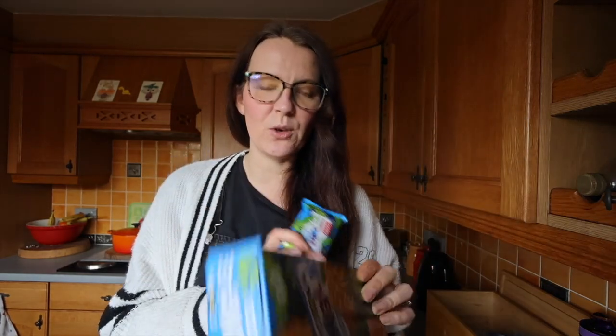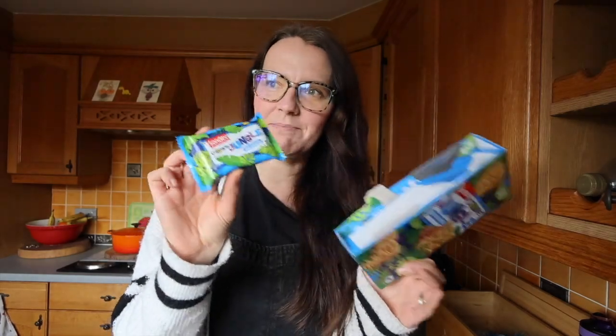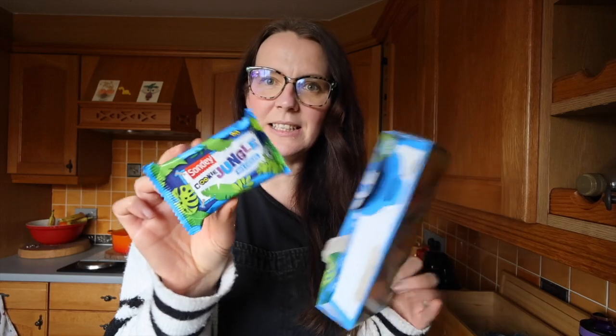And when I scanned them, they didn't come up, so I did have to use the quick calculator. They are 9 cents for the whole packet. What I will say is, I would spend 9 cents on these. So these are amazing. And basically it's like a Cadbury's animal biscuit, but an extra large version of it, and you get 2 in here. So that's 4.5 cents each, or 9 cents for the whole packet.